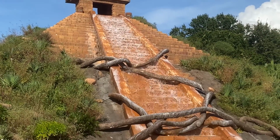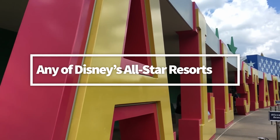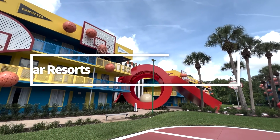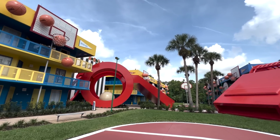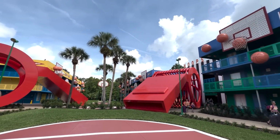Now, of course, as expected, we're going to pick a little bit in this video on the All-Star resorts. There are lots of reasons why you might be leaning toward a stay at one of these. They're colorful, they're affordable, they get the job done, but there's only one free transportation offering that the All-Stars can provide, and that's a Disney bus.